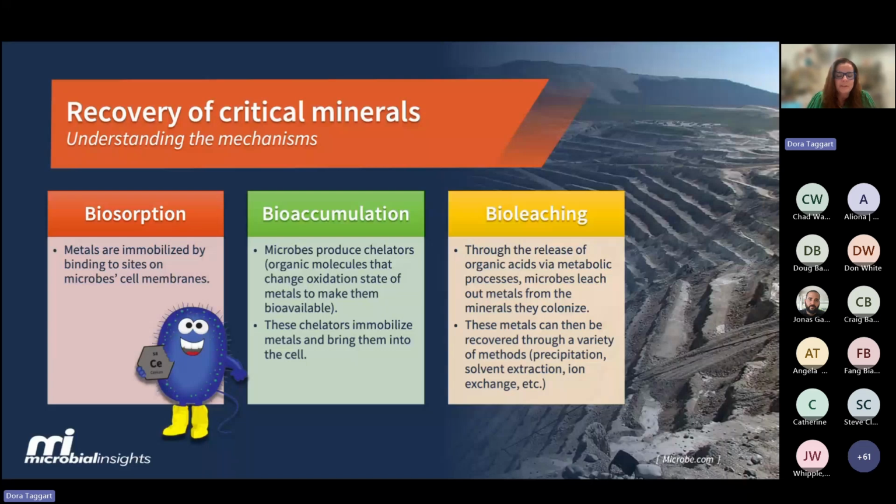So as microbes release these organic compounds and the metals solubilize, the rare earth elements and other metals can actually be released into solution. So then processes like precipitation or solvent extractions or ion exchange can be done to recover them better from solutions. And you can get a lot better recovery rates than you can without the bioleaching being involved. So again, this makes it a more environmentally friendly, energy efficient, and cost-effective part of the process.